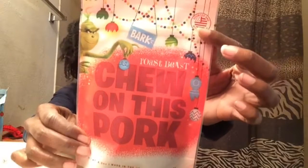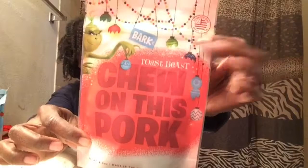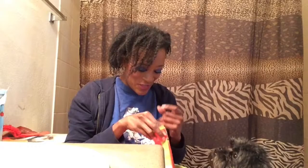Another treat that we got is roast beef. This is chew on this pork. Chew on this pork. And this one is wheat, soy, corn, and grain free. And here is the other side, what it looks like there. And this is also made in the USA. Let's open her up and let me show you what this looks like. Chew on this pork, our smaller. Looks like that there. These have a strong smell.